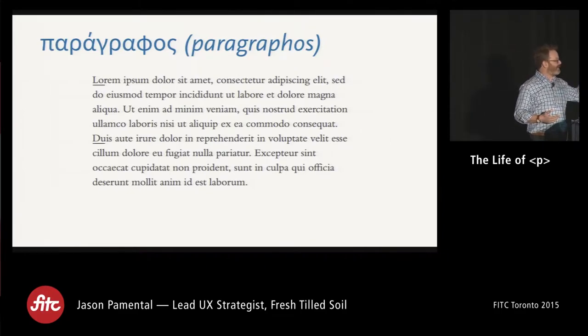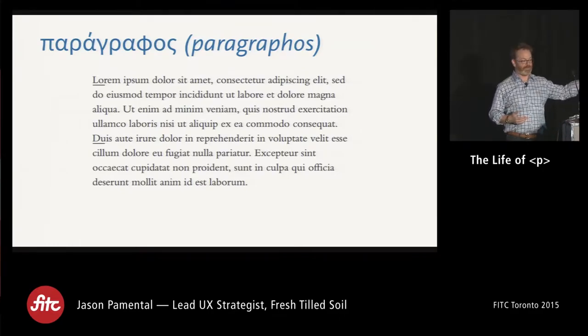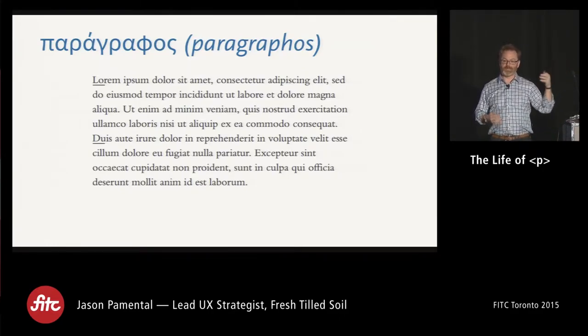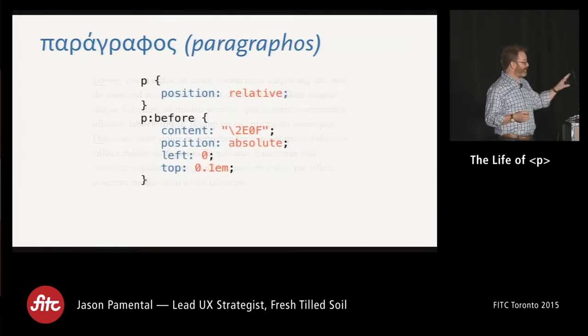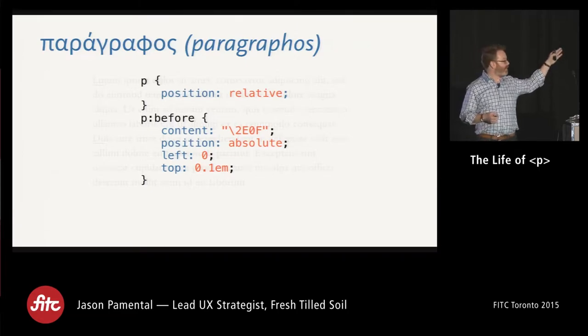Okay, so we can take this and we can represent it typographically in the same way, but that doesn't really give us a strong visual cue about where one passage ends and the other begins in a way that we can recognize and take in. But if you wanted to, there's your CSS. There's your Unicode character. Really simple. Make sure your paragraphs are positioned and then stick that little character underneath the beginning of it.